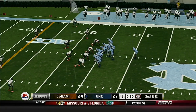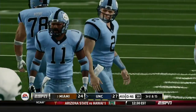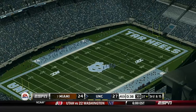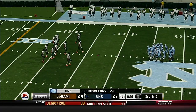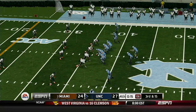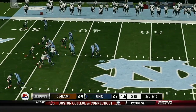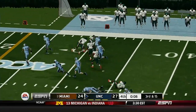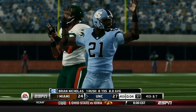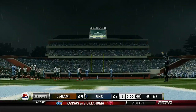Second down and 12. Ball on the 35. Under a minute left. And the quarterback's going to take a knee to drain this clock and any hopes the opposition may have had. Frustration by that offense, but you've got to give the defense credit for coming up with a stop in this quarter in a game this close.